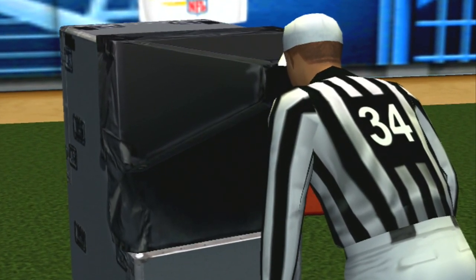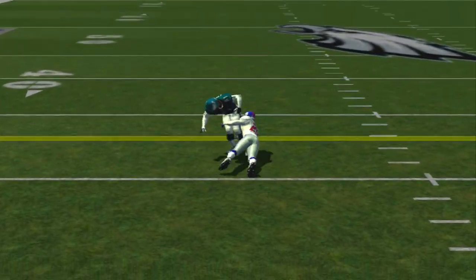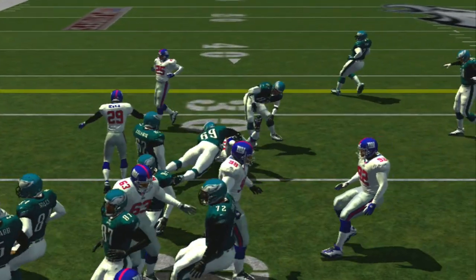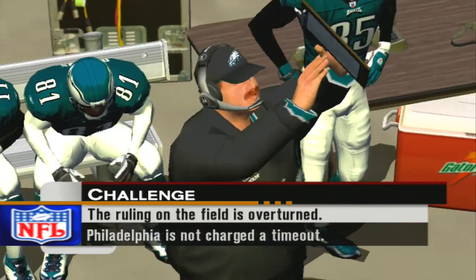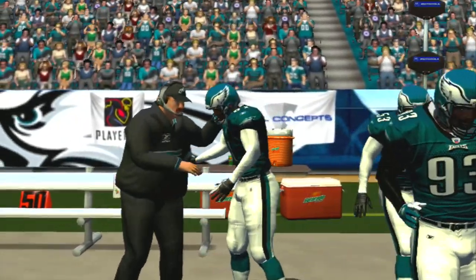Let's see if the refs change their mind on the decision. You're going to see it here. Corner blitz, 1-on-1. Allen makes the tackle before Owens can get his second foot down to make possession, and I don't know why they're watching the rest of the play. Wait, was that the only angle? Well, there you have it. They missed it when it happened live, but the one camera angle made the difference, and Philadelphia is putting their offense back on the field.